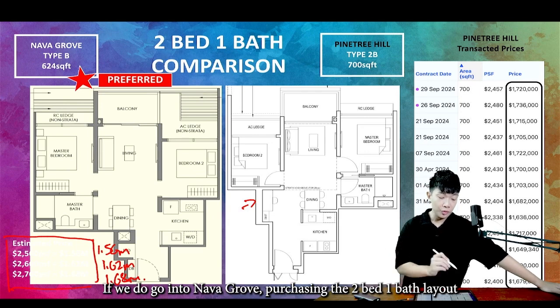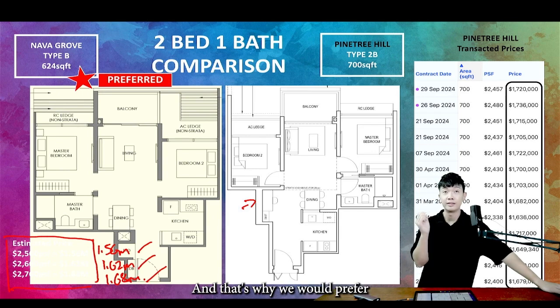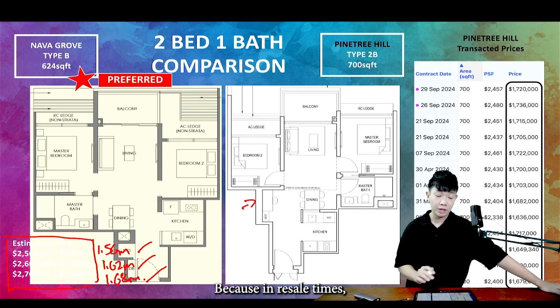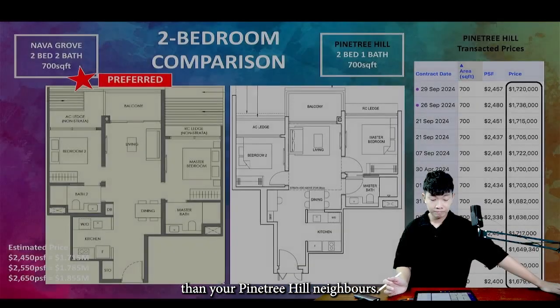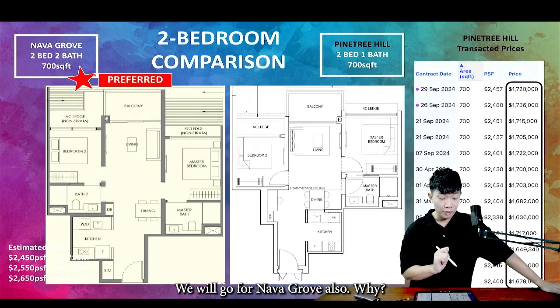If we do go into Nava Grove purchasing the 2-bed 1-bath layout, you have very significant savings, and that's why we will prefer going for Nava Grove instead of Pinetree Hill, because in resale times, you can potentially still sell cheaper than your Pinetree Hill neighbors. So for the 2-bed 2-bath analysis, we will go for Nava Grove also.